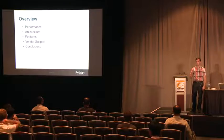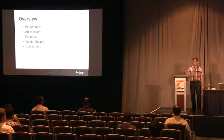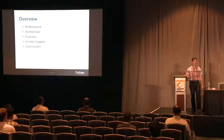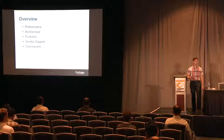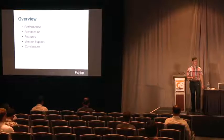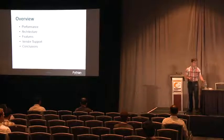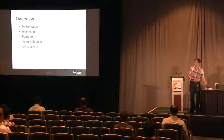After that, I'm going to do some summary of the architecture of the different ones, the different tools, because there are 2 major approaches to SQL here. We're going to talk about the features, the different input formats supported, et cetera. Vendor support, which I think is a really important decision factor for choosing any of these engines. And then finally, some takeaways and a big chart that you won't be able to read.